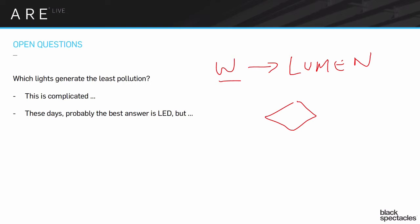But like I said, it's very efficient, but you may have noticed I said mercury. So that means every time you throw out a CFL into the garbage, there's a little tiny bit of mercury that's going into the landfill, that's going into the water table. And we are sort of slowly poisoning ourselves through this.